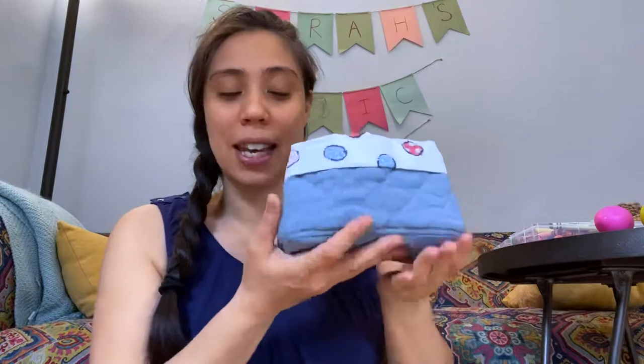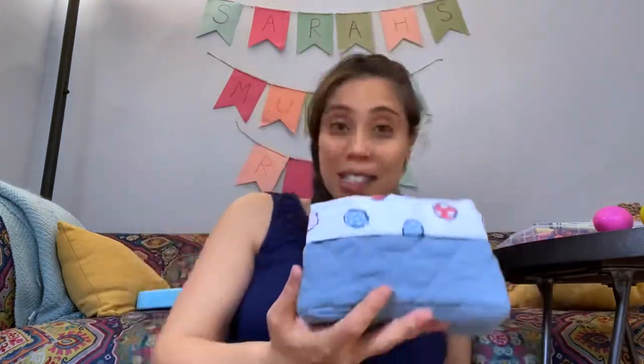And I love singing about colors. Let's take a look at some more colors. I have a little basket. It's my little fruit and vegetable basket. Let's see what's inside.